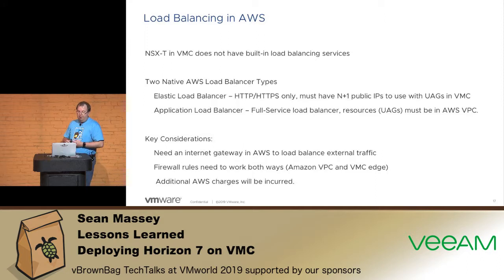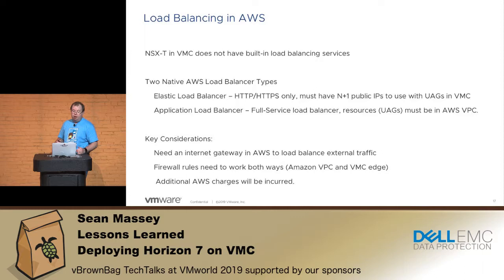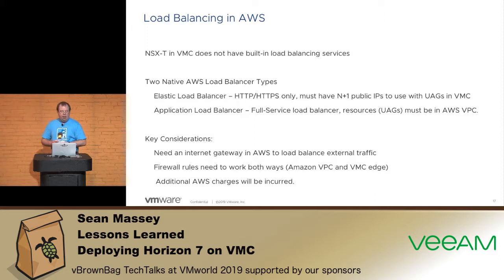So load balancing in AWS. One thing about VMC is that NSX-T does not have built-in load balancing for VMC. It has it for on-prem, it's not available in the cloud. So there are 2 native AWS load balancer options that you can take advantage of. Elastic Load Balancer does HTTPS only, but you could utilize this to load balance any of the Horizon components. We also have an application load balancer service that's more of a full service load balancer, but your resources that you're load balancing have to be deployed in the VPC with the load balancer itself. It won't work across the connection between VMC and the customer Amazon environment.